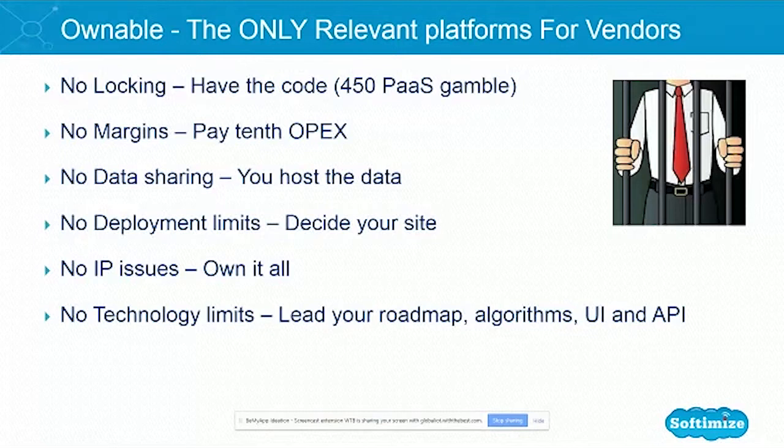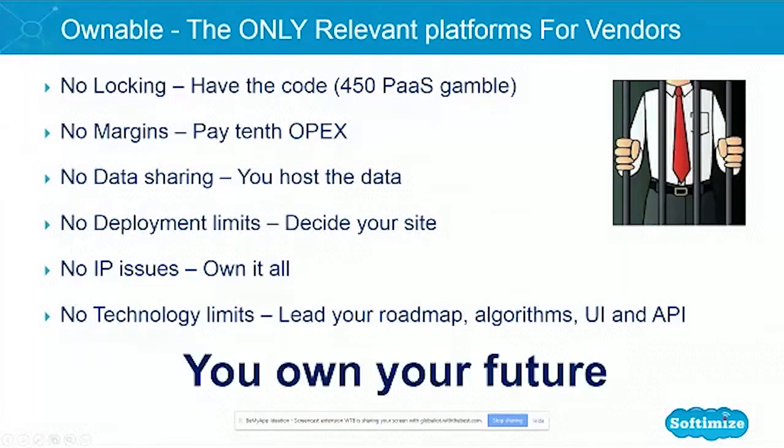And of course, priorities and roadmap, they will decide whatever they like to do. So that's why the ownable option is the one that lets a vendor really control everything he needs. And we come to learn that this is very important.